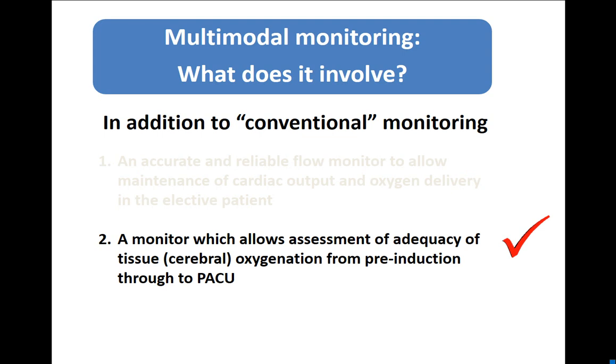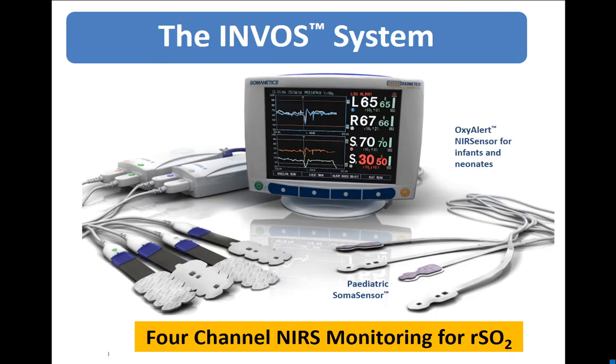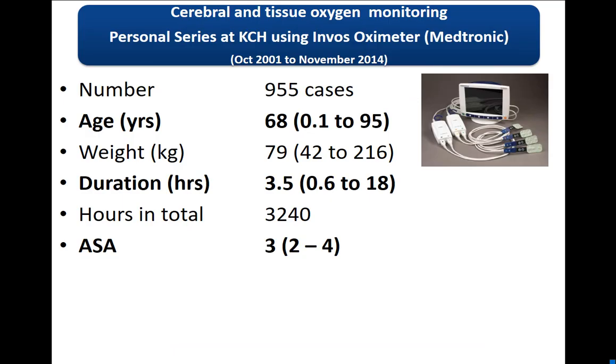The second monitor is a monitor which really closes the loop and sees whether our practice is working or not, from pre-induction using some type of tissue oximeter right through to PACU. This is the INVOS system. It's a 4-channel near-infrared system. My own experience goes back now 16 years to 2001. I accumulated nearly 1,000 cases, again highlighting the fact they're the elderly, they're the long duration and high risk patients.